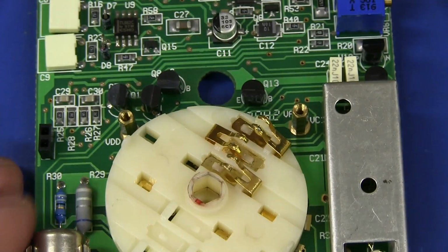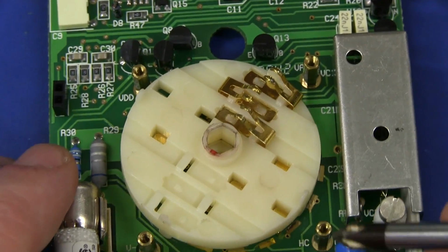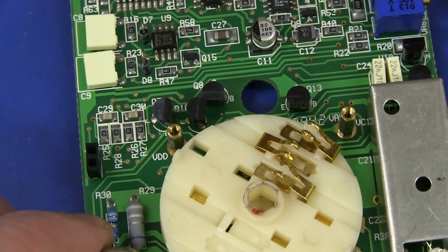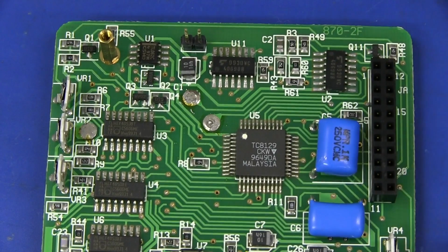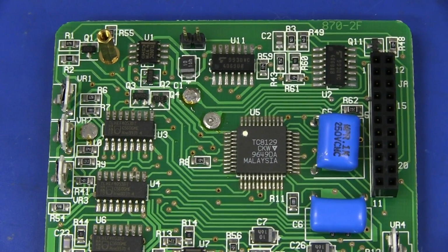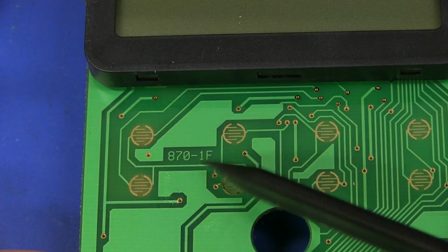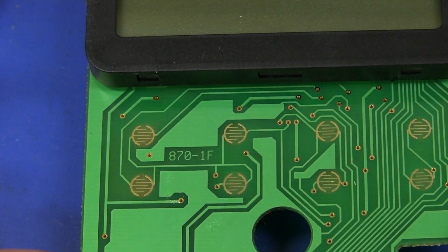And by the way, these posts down here, these metal threaded standoffs, they're actually using those for signals going through. So what, they ran out of pins on the 0.1 inch header there? Yeah, probably. And that's an NEC 78063 8-bit micro, which I don't think I've seen inside a multimeter before. I can't find any other markings on here to indicate that it's an OEM or anything like that. So if anyone's got any details on that, please leave it in the comments. The only markings we've got are 870 1F on this board and 2F on the other board.